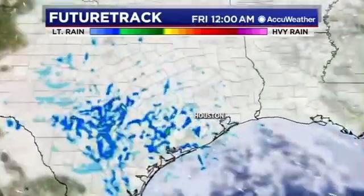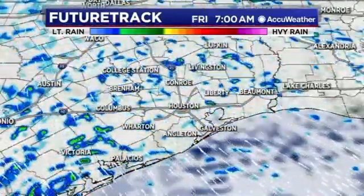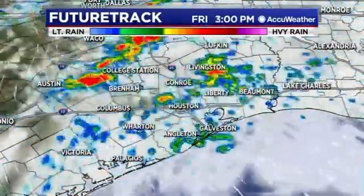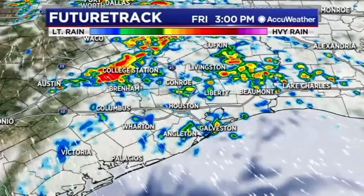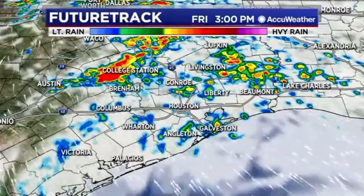Again, increasing those rain chances overnight tonight into tomorrow morning. Right now, we just have some widely scattered showers, maybe some heavy drizzle. And then as we move forward between lunchtime and 3 o'clock, some of these showers will blossom into some strong thunderstorms. We'll have to be on the lookout for any sort of rotating storms beginning during the afternoon.